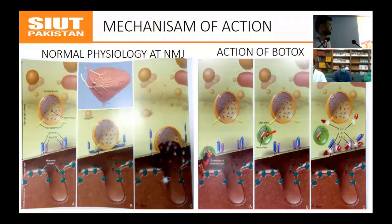Normally, in the vesicle the acetylcholine is present, and the vesicle associated protein and membrane bound protein attach. After attachment, the acetylcholine is released at the synaptic cleft and acts on the smooth muscle and causes its contraction. What does acetylcholine do in action? It causes contraction of smooth muscle, the detrusor muscle.